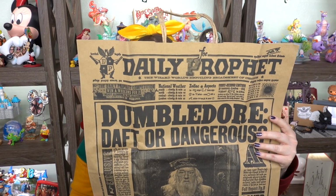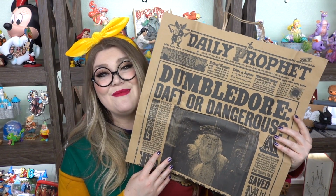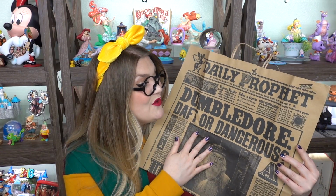Oh my gosh, this is so neat. Oh, this is so cool. So we have a bag, and this is from the Warner Brothers Studios in London for the making of Harry Potter. So one side is the Daily Prophet. It's got Dumbledore on it. It says Dumbledore, daft or dangerous.